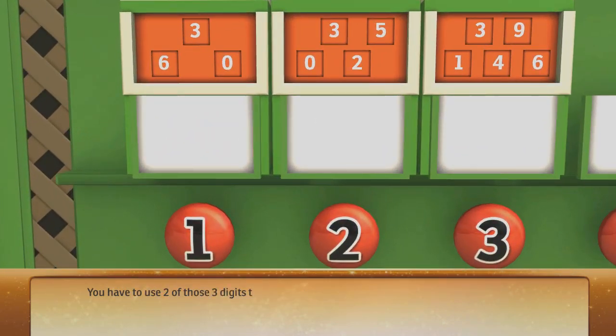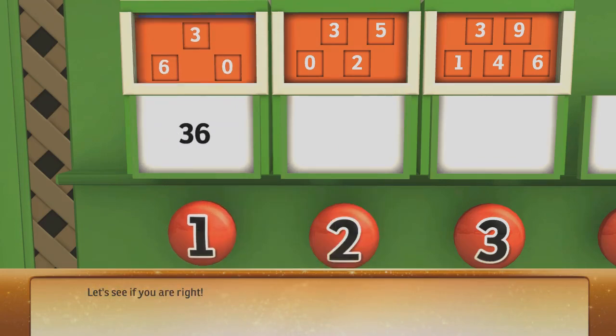Use two of those three digits to find the correct price. Let's see if you're right. You got it!